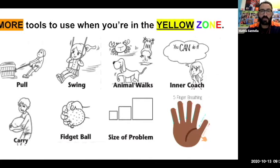More tools to use when you're in the yellow zone: pulling on something, swinging, animal walks, using that inner coach, carrying something that's kind of heavy, a fidget, realizing the size of the problem, and then 5-finger breathing. So this is a new tool that I'm going to show you how to do as well.